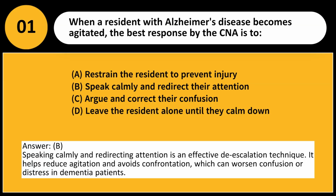Answer B. Speaking calmly and redirecting attention is an effective de-escalation technique. It helps reduce agitation and avoids confrontation, which can worsen confusion or distress in dementia patients.